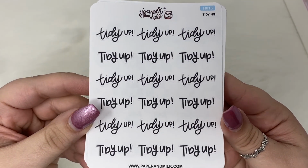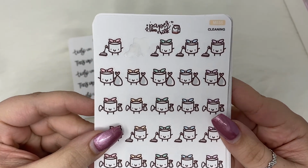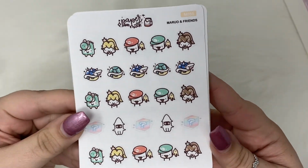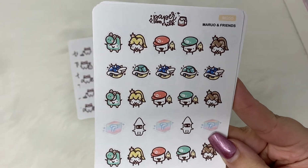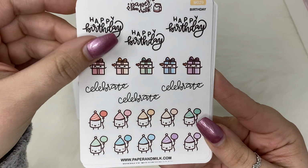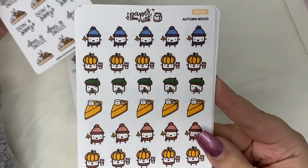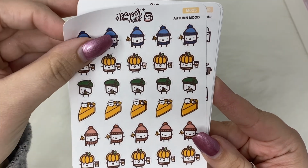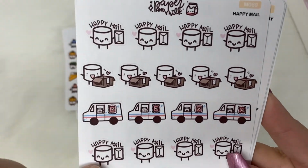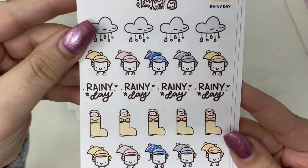And I got some tidy up stickers. Oh, here's the one. These are cleaning. I think these are so cute. I got these for when I play Mario Kart. Birthday. Doing a snooze. Autumn mood. Happy mail. I really like the little UPS or USPS truck. Rainy day.